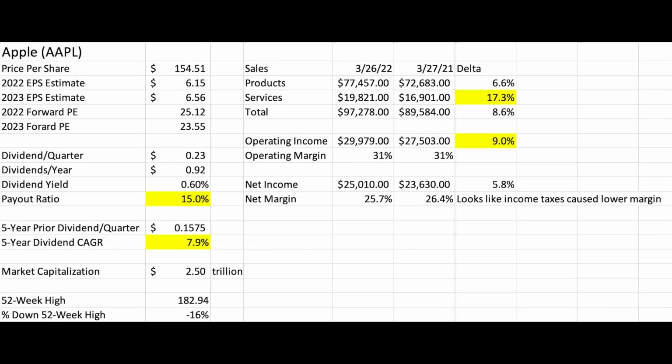And I have actually on this same screenshot here some more stats. You can see the sales are up 8.6%. They rounded up to 9. But what's so exciting is you can see the products are up 6.6%, but services are up even more at 17.3%. So that services segment of the business is truly growing quickly. Now, what also is interesting is the operating income is up 9%. So the cost of goods sold is not squeezing margins. And operating margin is still a healthy 31%.